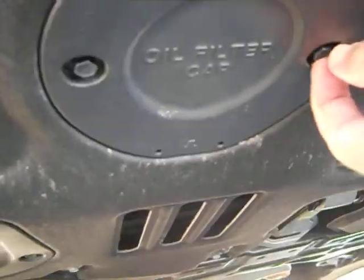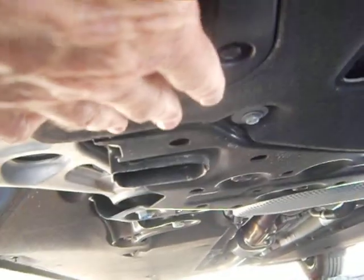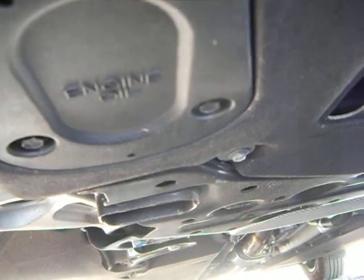Here's the oil filter where you reach up and get the oil filter out right here. Looks like 3 10mm bolts, and then back here, I don't know if you can see this or not, is another port. It's 2 10mm bolts, and that's got the oil drain. Is that what that says on there? Yeah, engine oil. It says engine oil on it.